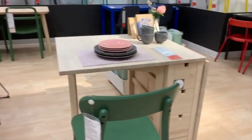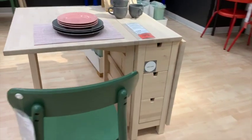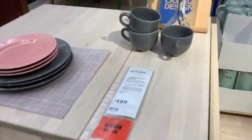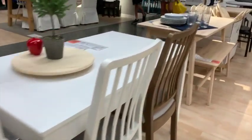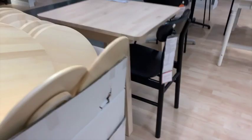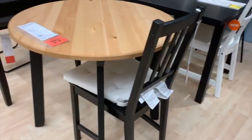Ooh, this one is fun too. How much is it? Ooh, $199, a little out of my budget for a table that I will never use. Yeah, I think we're gonna go with this bad boy.